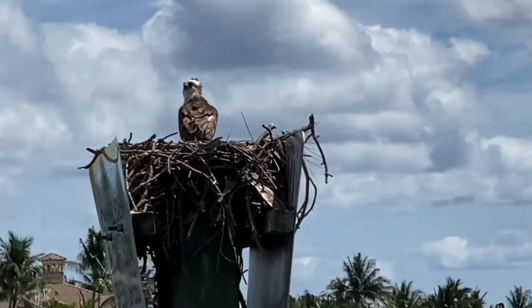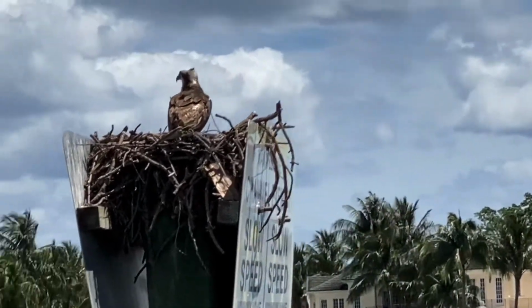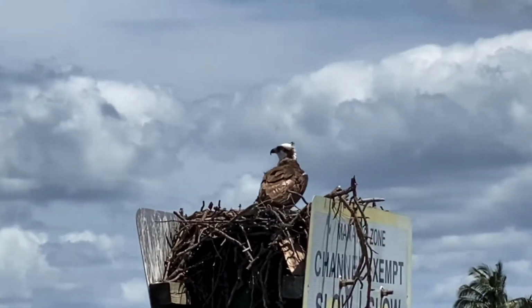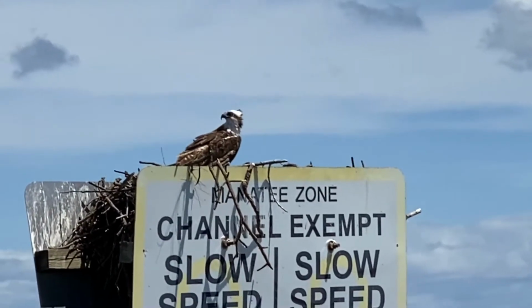Ospreys are fishers. You'll find them all over North America along the coastlines. So they go all the way up to Maine. You'll find them over in Washington State and places like that. Anywhere that there's water, you'll find ospreys. And they're in the raptor family, so they're closely related to eagles and things like that.